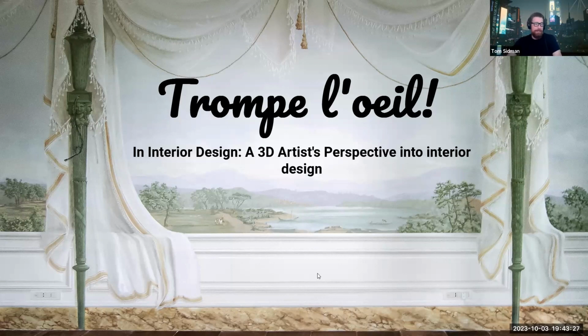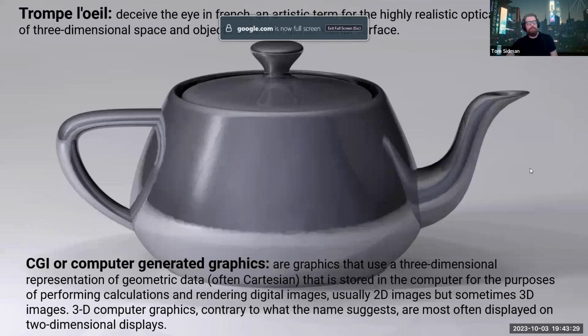So let's get started. I give a bit of a description of what this awesome French word means. It's to deceive the eye in French, an artistic term for a highly realistic optical illusion of three-dimensional space and objects on a two-dimensional surface. Sounds very familiar if you read below. CGI, or computer-generated graphics, are graphics that use three-dimensional representation of geometric data. It calculates stuff, it produces images, but most of these are three-dimensional images that get turned into two-dimensional images on a flat space. That is your screen that you're looking at now. We're all 2D right now. So that kind of ties in together.